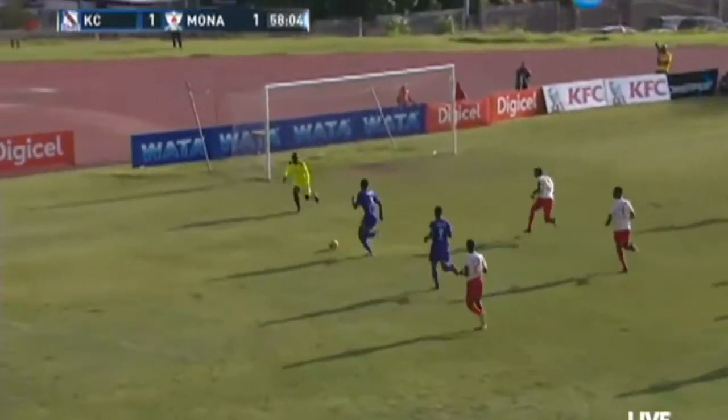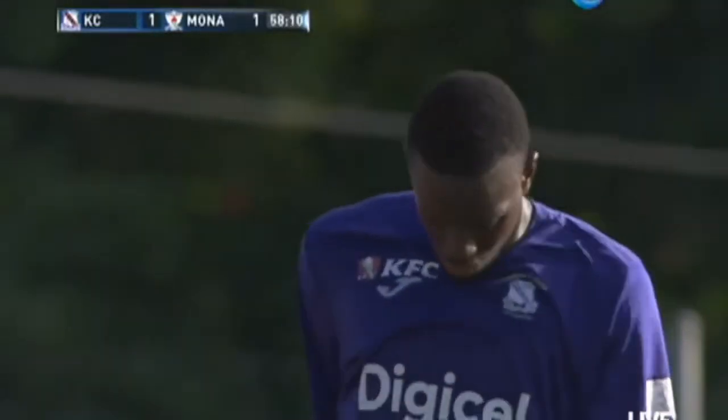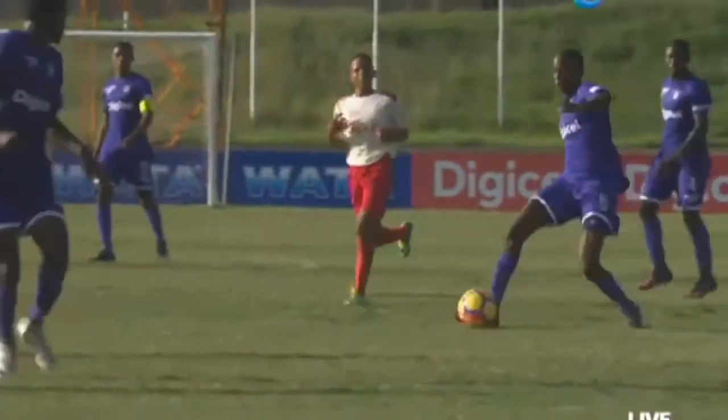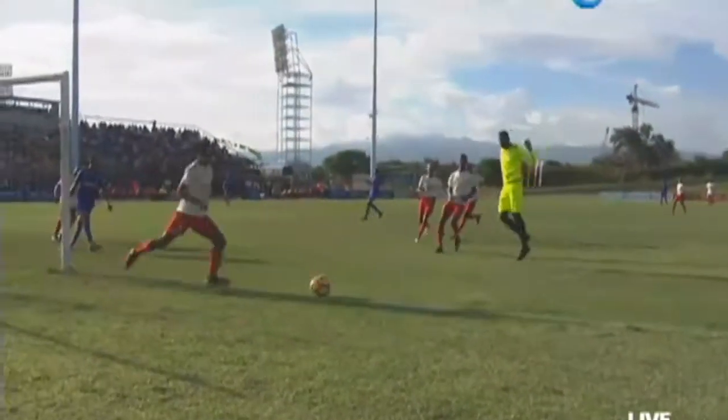Oh, that's a lovely ball played through. It's Smith again, denied by Clayhorn. That's good goalkeeping there. He anticipated quite well and smothered that attempt on his goal.